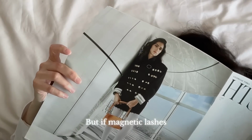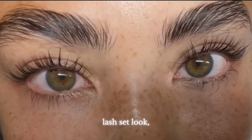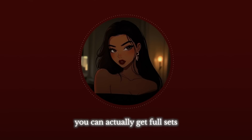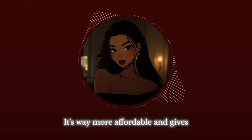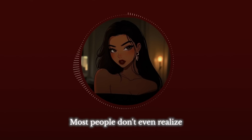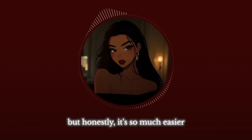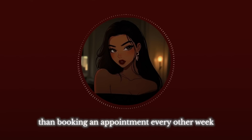But if magnetic lashes aren't really your vibe and you're still loyal to that lash set look, you can actually get full sets as reusable strips in whatever style you want. It's way more affordable and gives you way more value for your money. Most people don't even realize you can do this. But honestly, it's so much easier than booking an appointment every other week.